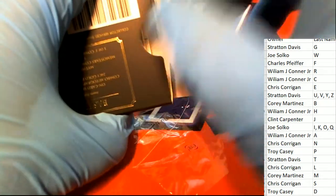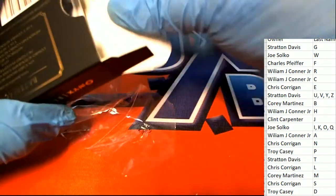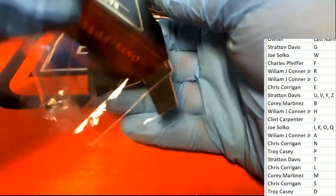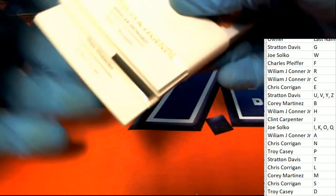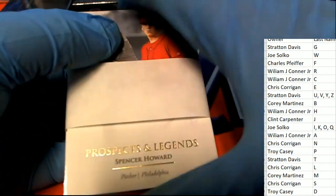All right, so let's see what comes out of here. Let's just rip open this first one. Let's just get to the rip. And let's rip open this very first one, see what comes out of here. Okay, you got a Spencer Howard.